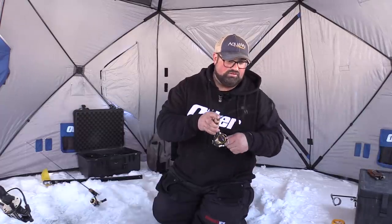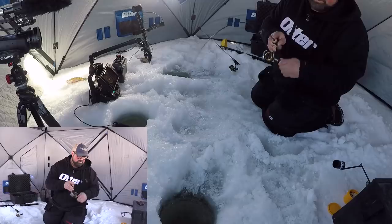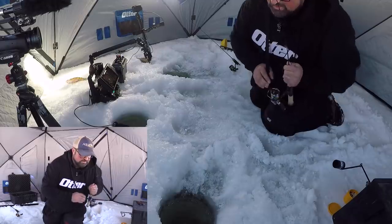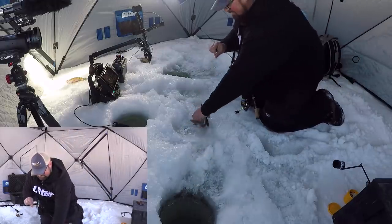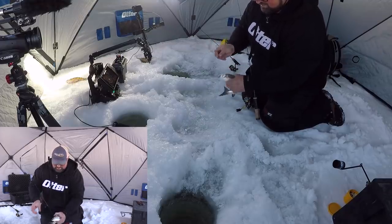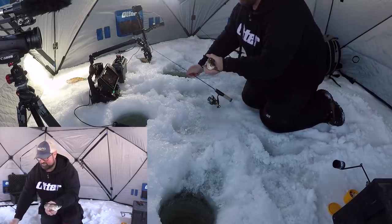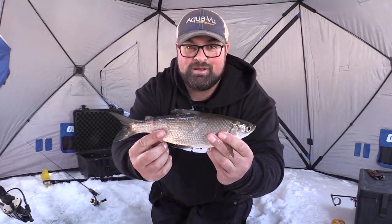I really like this rod. This is the first time using this rod. I'll talk a little bit more about it later in the video yet. But that is what I'm after right here. Perfect bait size Cisco for pike and for Lakers, but especially this size for pike. This is like a nice 9-10 inch Cisco. That's what I want for tip up bait.